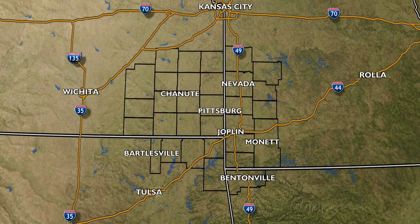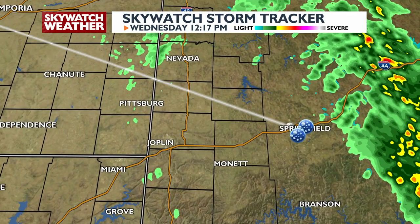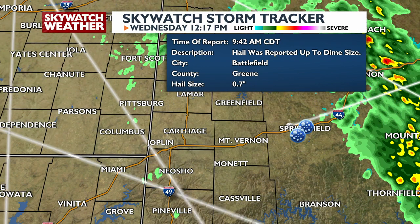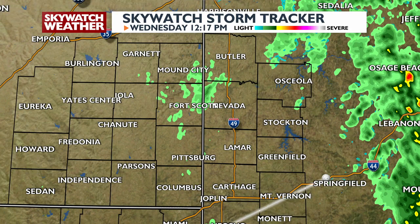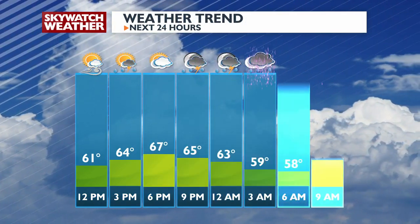So far, so good. Let's reset the Skywatch storm tracker here because things did get a little interesting after the storm system moved out to our east. How about in Greene County up in Springfield? They had hail come down this morning just before 10 o'clock, 7/10 of an inch in diameter. That is relatively impressive. But now as we sit here at 12:17, all we're seeing is some light shower activity move from the northern half of the 4 states, really right across the state line is where we're seeing it right now. But we talked about how important that I-49 corridor was going to be for today as far as the north-south movement, and so that's where that will stop next.